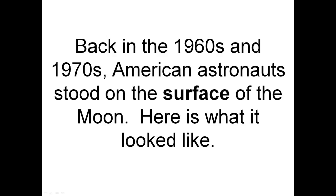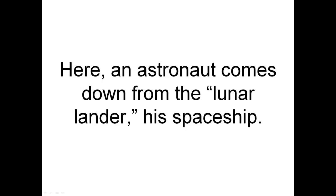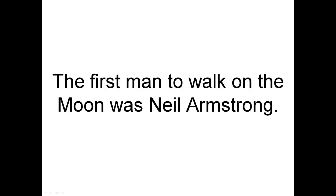Back in the 1960s and 1970s, American astronauts stood on the surface of the Moon. Here is what it looked like. Here an astronaut comes down from the lunar lander, his spaceship. Here is an astronaut standing on the Moon. The first man to walk on the Moon was Neil Armstrong.